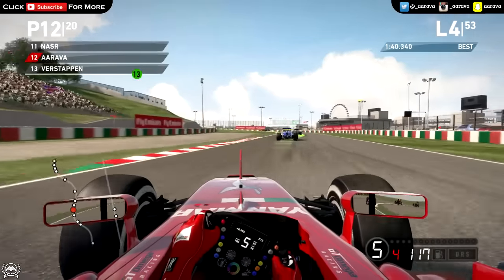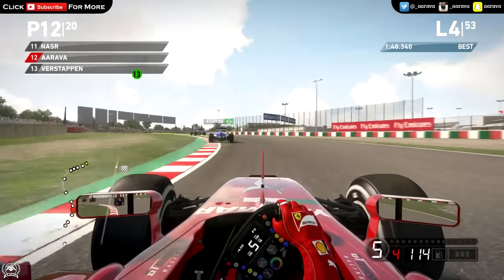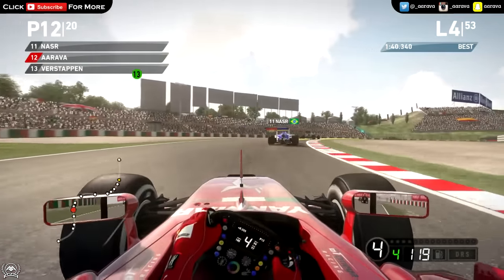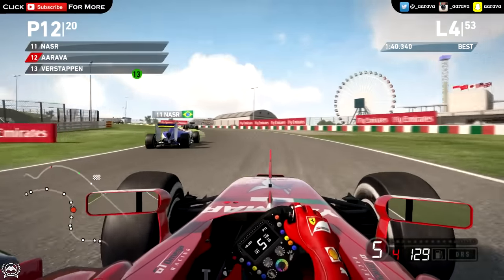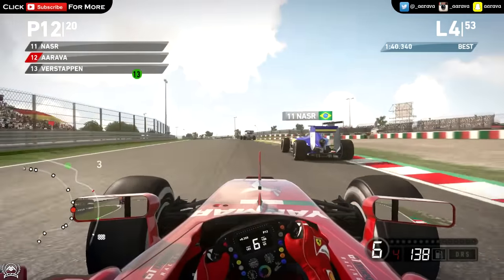He kind of braked in the middle of the corner, and then for some reason just didn't continue on with the momentum he had. So I kind of just went down the inside and thought, well, I'm not going to get held up by him. So, you know, we're up into 12th place. Bit of an easy move there again, but now we're up in 12th.